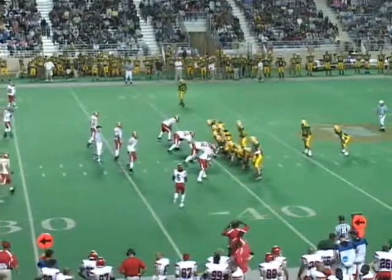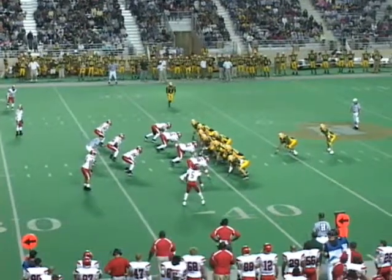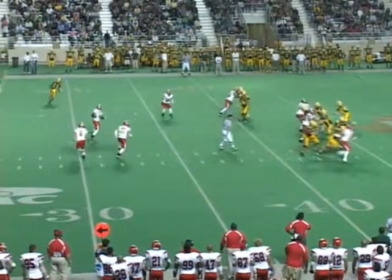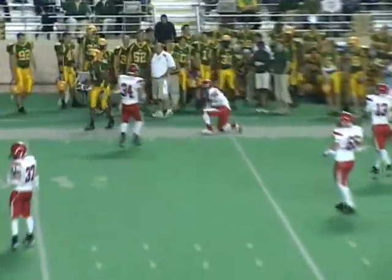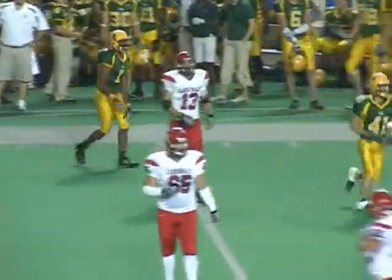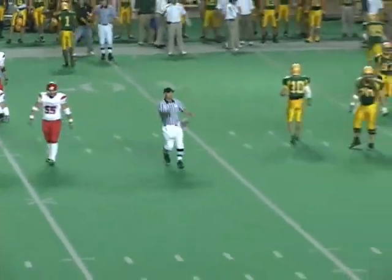Interesting to note Brandon Smith in the backfield again. Brandon Reynolds is in at fullback. Kopak back to pass, he's looking for Wells. Incomplete. Great defense by the cornerback, number 20 there. He stays with Wells and holds on to knock the ball out of Wells' hands.